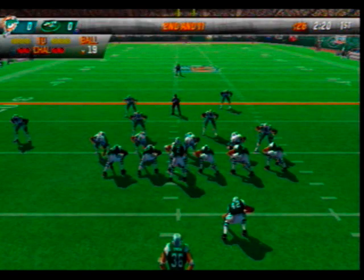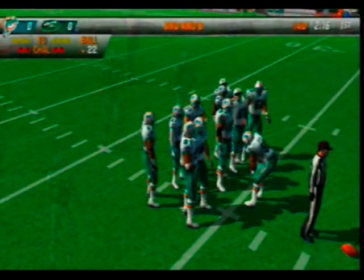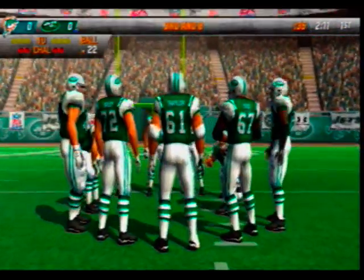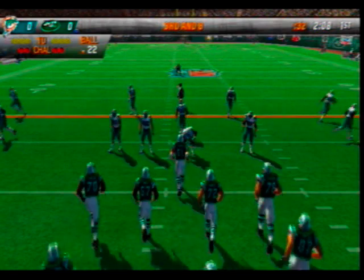Miami lines up in a 4-3. Looking for room. Carter comes up to make the play at the 22-yard line. This team's always trying to get a good mix of run and pass plays. Ball on their own 22.